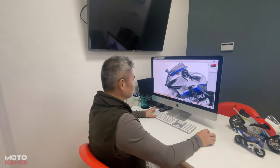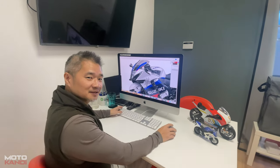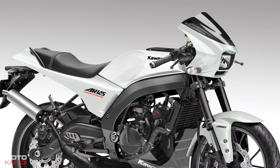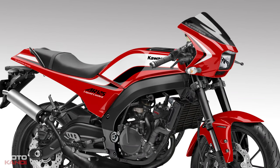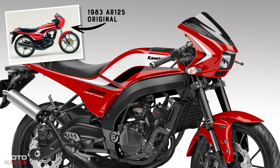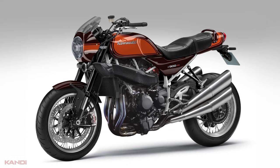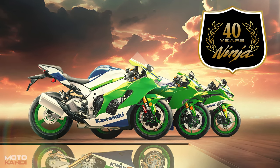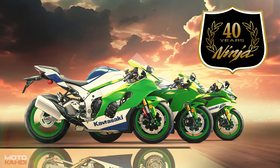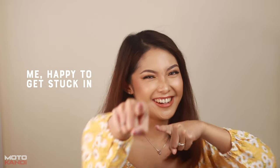I love designing bike concepts, and one of the parts of the process that is so satisfying is painting them afterwards. As well as my own designs, I'll sometimes take a retro paint scheme and transplant it to the new concept. I've got a good idea of what will work and what won't, so when Kawasaki UK asked me to come up with some ideas for the 40th anniversary of the Ninja with a special edition ZX-10RR, I was more than happy to get stuck in.